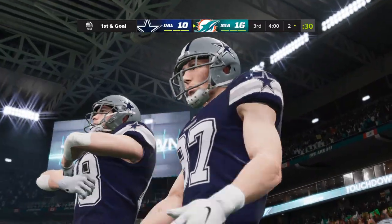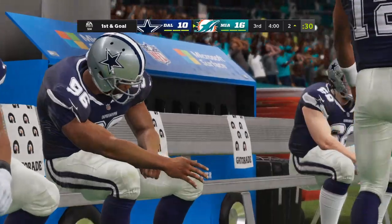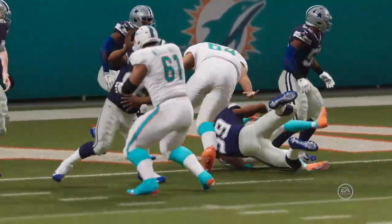We know that the big guys won't get the credit, Brandon, but we also know that that touchdown belongs to them. Excellent job of clearing the way for their running back.